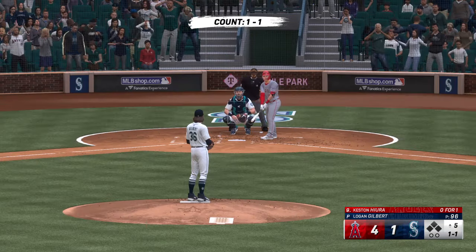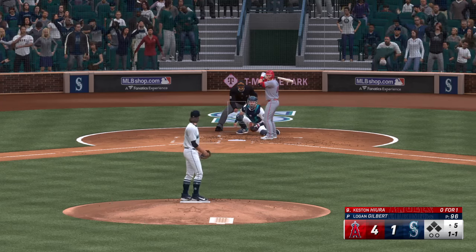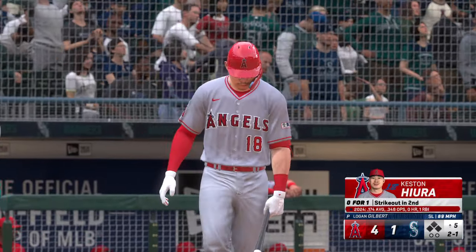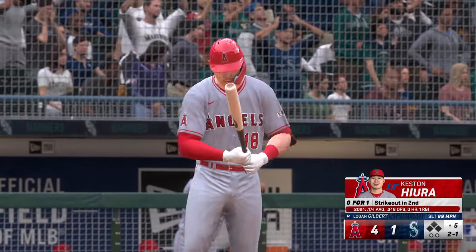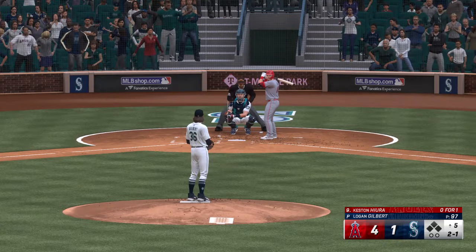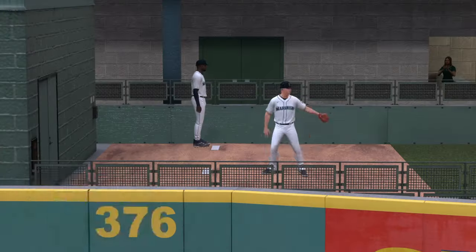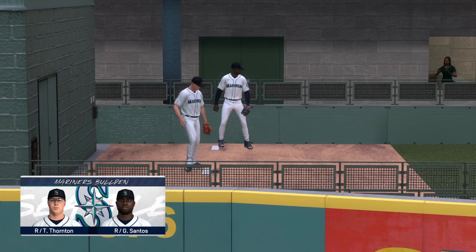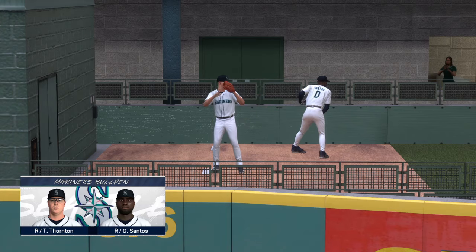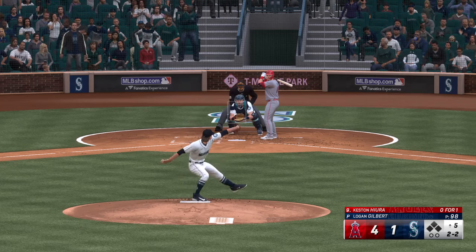Here's the second baseman. That's down and in, a slider missed. 2-1. Here's a 2-1. Swing and a miss as he was out front that time. Activity in the bullpen. Trent Thornton getting ready to go. Santos, a hard-throwing right-hander, up as well. Nobody on, nobody out. And we're at the top of the fifth.